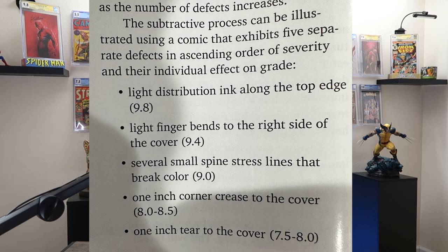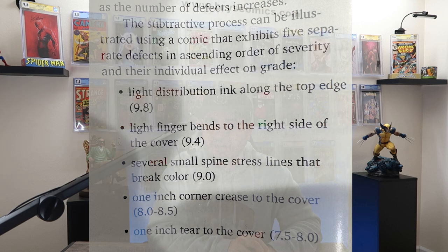It also has the defect of several small spine stress lines that break color. So if this book only had several small spine stress lines that break color, it would be a 9.0. When it says several in this case, it's more than two. I'll tell you that much, because a book can get a 9.8 with several small color breaking defects. So it's kind of a weird example that they use here. I think the term several is what's interpretable, but a 9.0 can have a lot of spine ticks. So several is kind of misleading right here. I think in this term, several means, you know, a lot, depending on what you think a lot is.